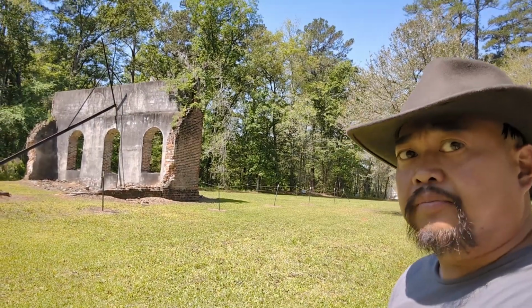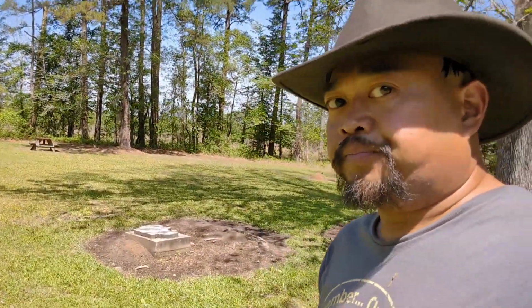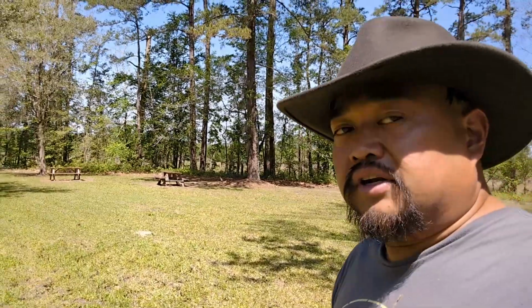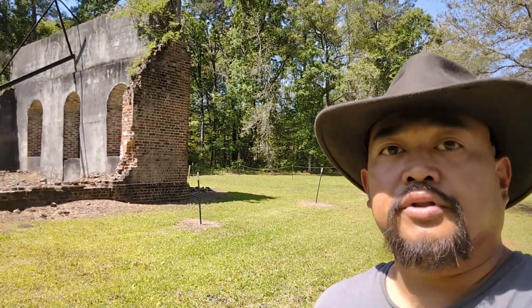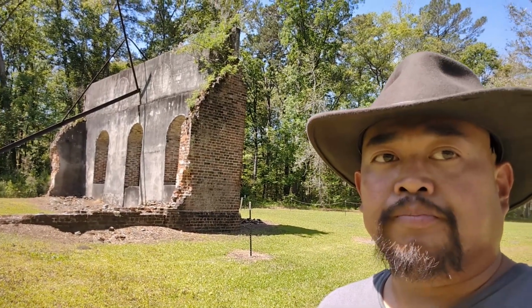It's so crazy that I had no idea what Chapel of Ease was until I came to Charleston, and apparently it was a chapel that was built closer to the houses that essentially was a satellite from the main church, so that parishioners or the congregation could worship closer to home.